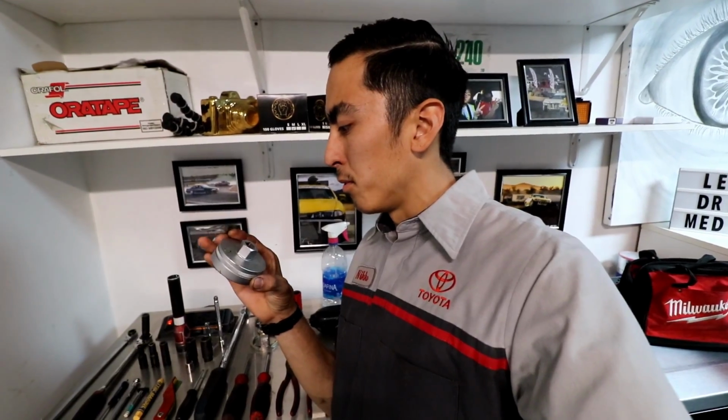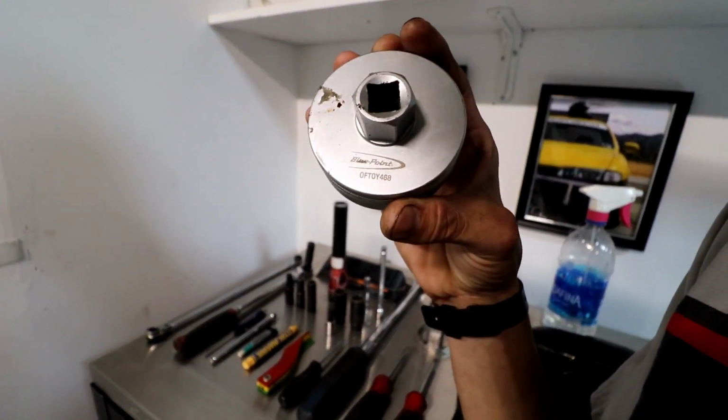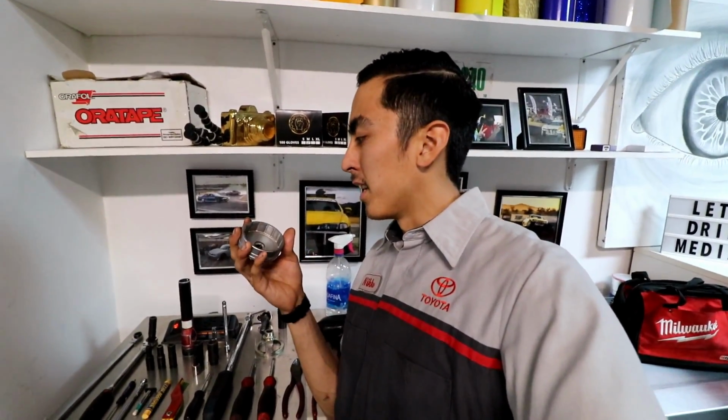You can get a lot of different brands, but personally I recommend this Blue Point. If you guys want to see the part number, OF Toy 468. This one is cool because it also fits on the F2s, like the small original style filters that go on the old Corollas, Camrys, Yaris's, Scions, stuff like that. So this one I would highly recommend.